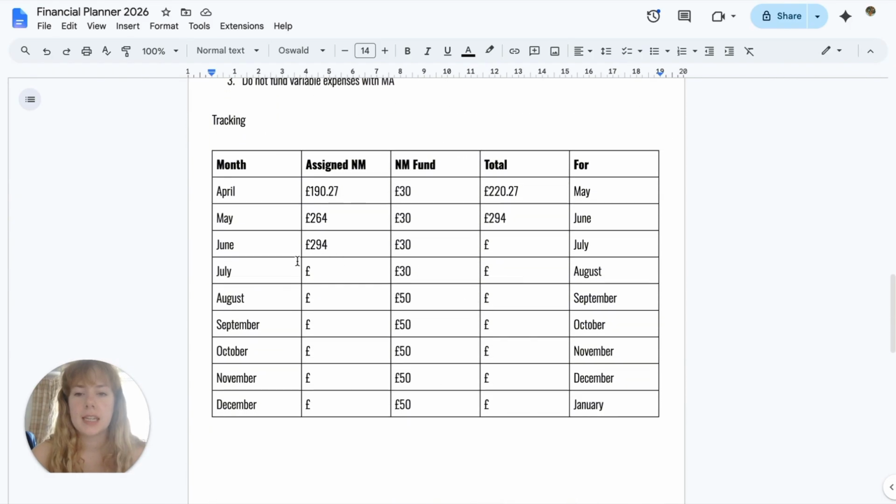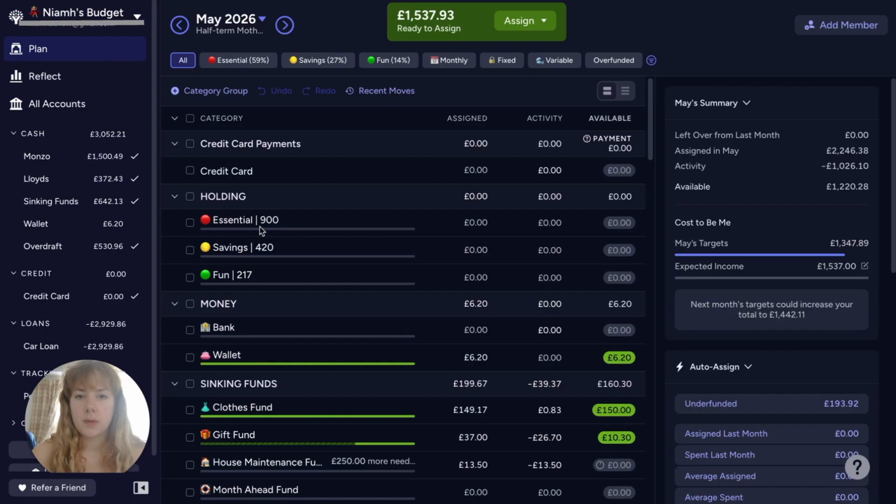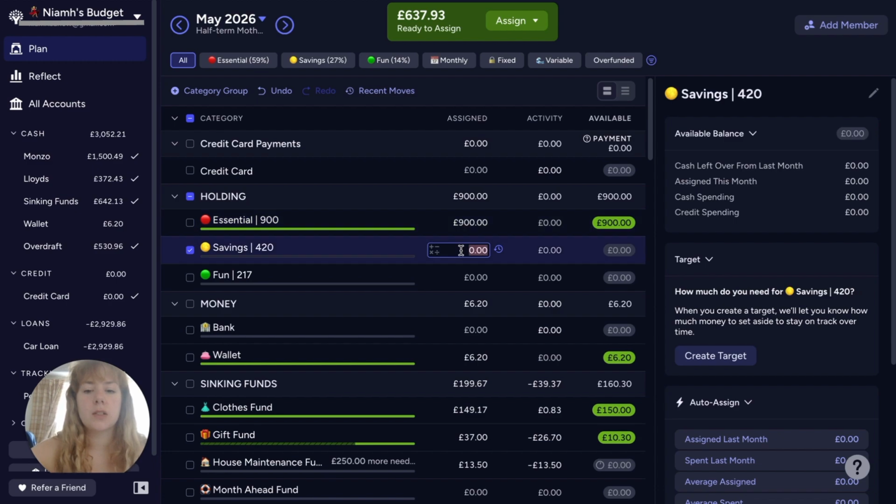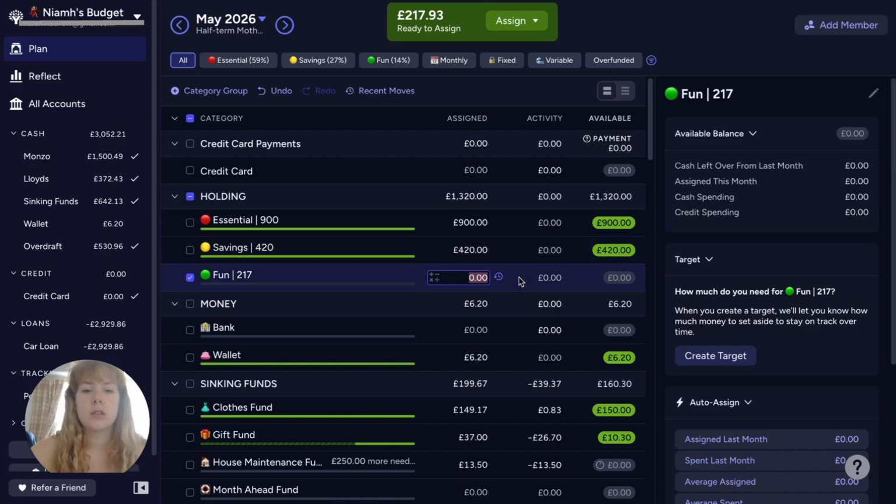Here we see that in June I have already put £294. Then I'm going to add on £30 from my saving pot, and that means that for the month ahead we are going to be putting £324 into July. So let's put it into these different holding categories. So I'm going to put 900 here, I'm going to put 420 here, and then 217.93 here.